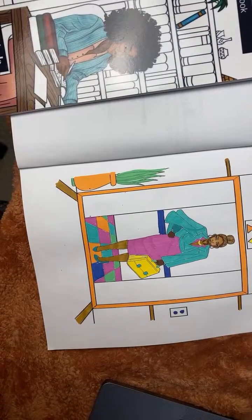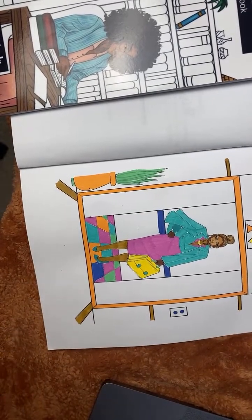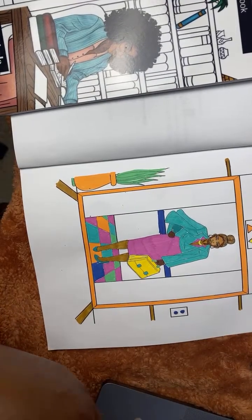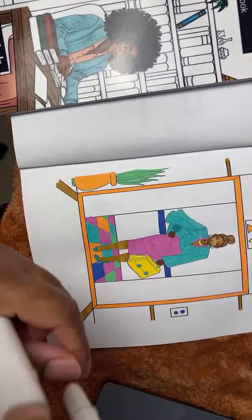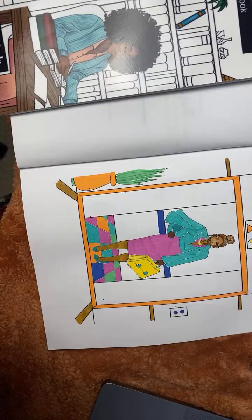So, and that's why I always suggest it's such a great platform because you can get so much. What color did I have?